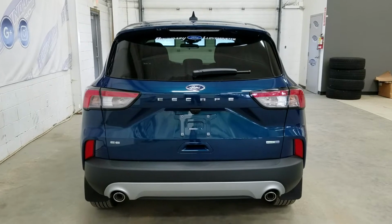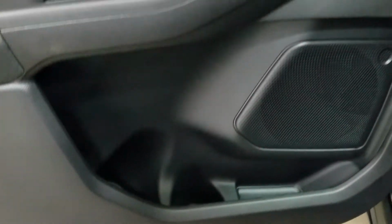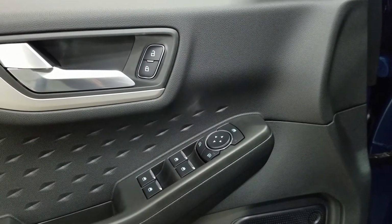At the rear, we have a backup camera. And at the rear window, we have an embedded defroster with a wiper blade attached. At the interior, we have loads of driver-friendly features, including tons of door storage, as well as power locks, power windows, and power adjustable mirrors with blind spot information system.